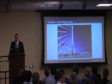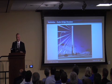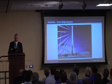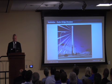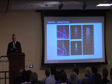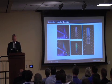For those of you that have driven maybe the Fred Hartman Bridge in Houston, on that one the cables come to the outside, so you're driving kind of through a tunnel of cables. Here, all the cables are in the center, so you will have just clear sky above you. Getting into the lighting concepts, there's LED lights at the top of the towers. You know, they can put an American flag and different things with the LEDs on there.